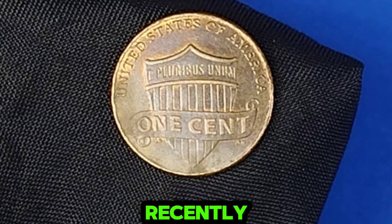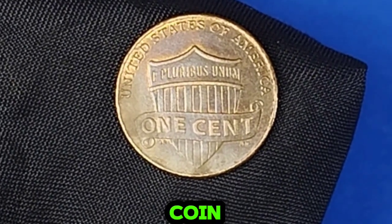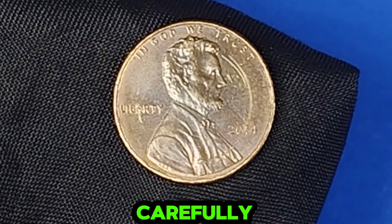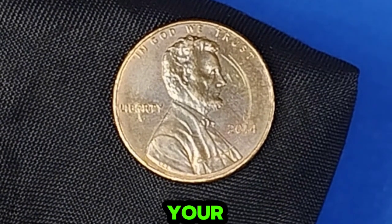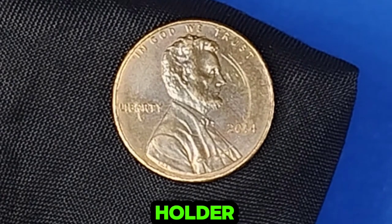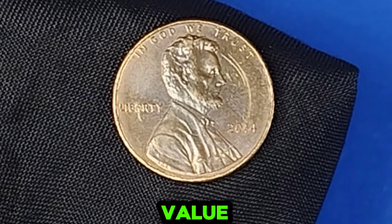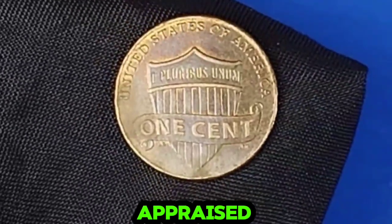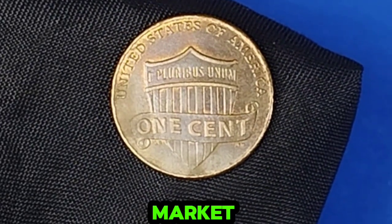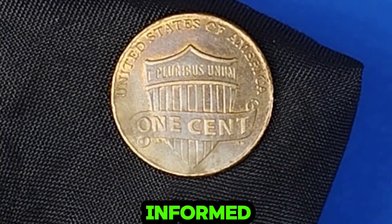Now, if you've recently found a rare 2014 penny or any other valuable coin, it's important to handle it carefully. Here are a few tips for protecting your rare finds. Always store your coins in a protective case or holder to avoid damage. Never clean your rare coins. This can lower their value. Consider getting your coin professionally graded and appraised. And finally, keep an eye on the market. Coin values can fluctuate over time, so it's worth staying informed.